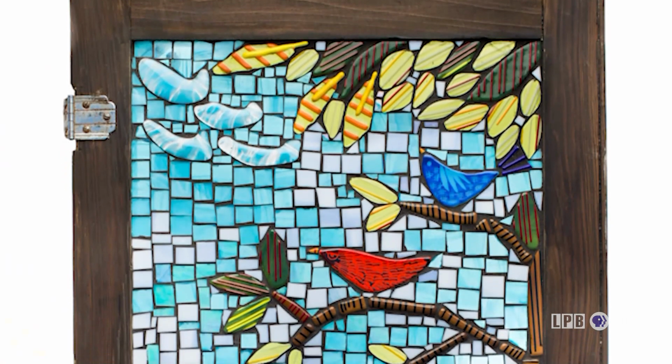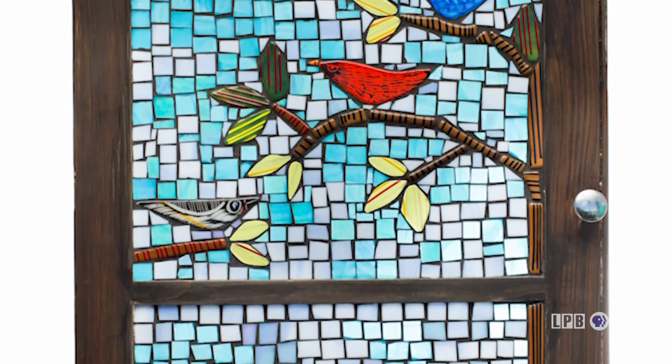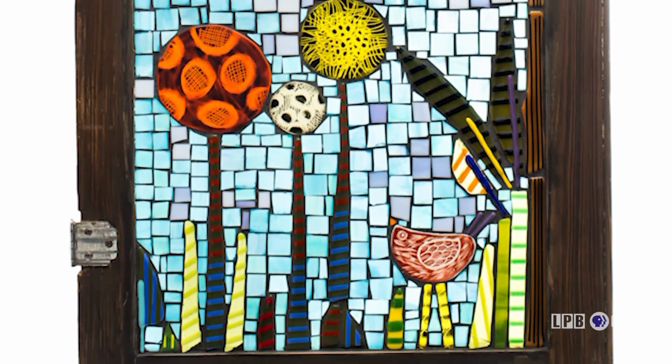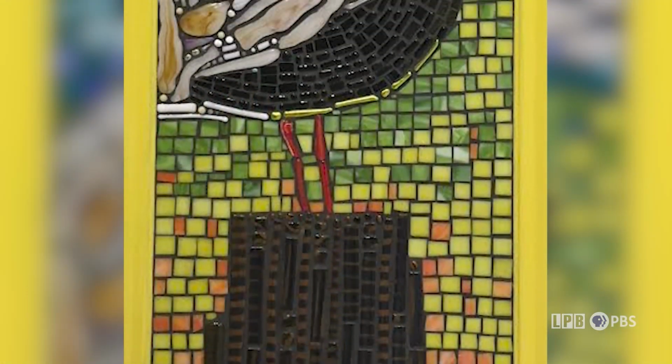I am inspired by where I live. I'm out in the country in Louisiana, and the colors are great, and there's plants and everything.